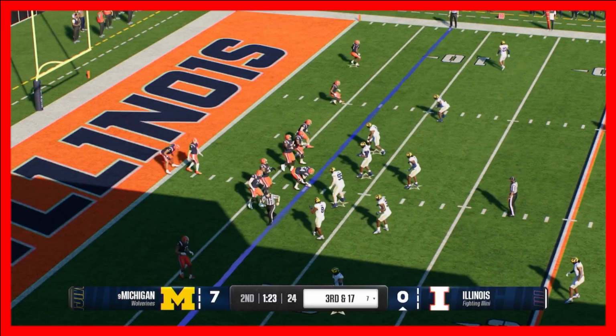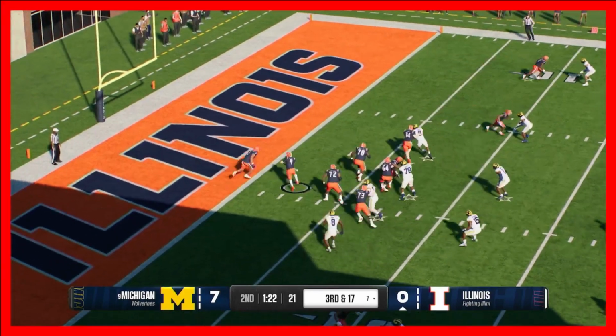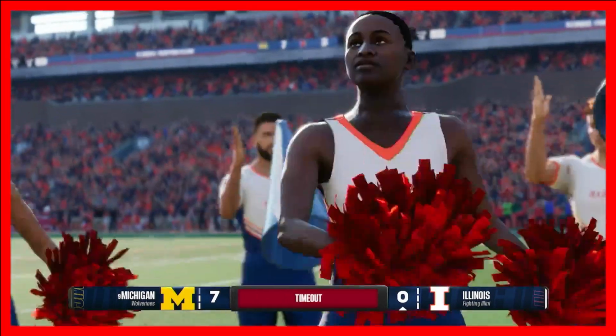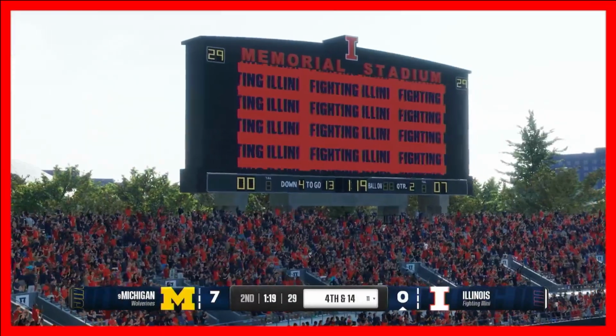Not exactly the ideal situation for this offense. Third and long, back up inside their 20. Keeping it on the ground with the running back, picks up just a few before he's brought down. Not really willing to take a risk there on third and long.